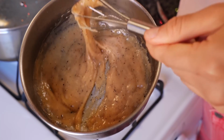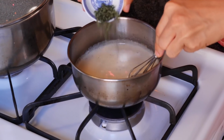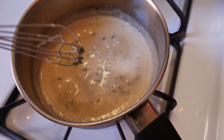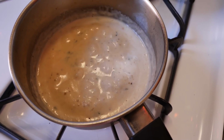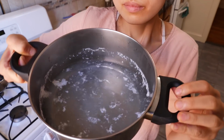And at this point, we're gonna pour in our cream as well as some water, a little bit of thyme, and we're gonna bring that up to a simmer, and we're gonna let it cook until it's nice, bubbly, and thickened. Alternatively, you can also eliminate the salt in the sauce and use your chicken cooking liquid instead.